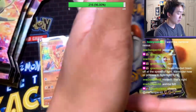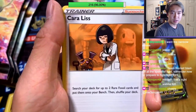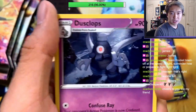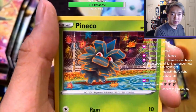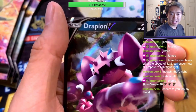Come on. Energy. Ferrothorn. Carolis with a little Diglett trio in the background over there. Dusclops again. Veldum. Vampy with a little Teddy Ursa. Love it. Duskull. Electrike. Pineco. Reverse Voltello. Yes! Pretty cool.